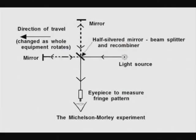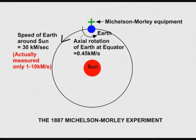In 1887, an experiment shattered the scientific community. Michelson and Morley tried to check the speed of the Earth through the ether as it orbited the Sun by passing light in two directions, one in the direction of the Earth's travel and one at right angles, and then comparing them for differences. They expected to measure a speed of about 30 kilometers per second. To their amazement, there was no movement of this order. They called it a null result. They actually measured 1 to 10 kilometers per second, but it was still called a null result.